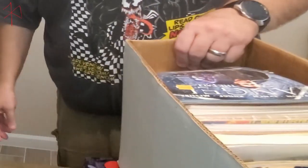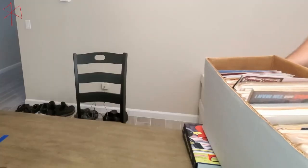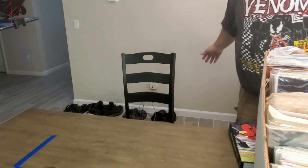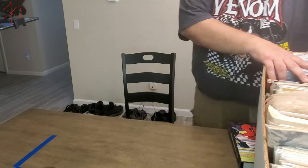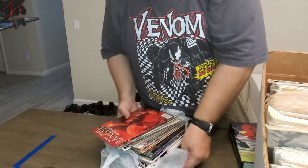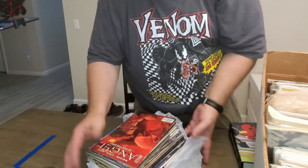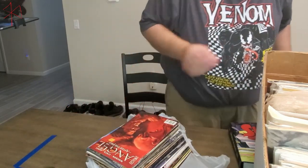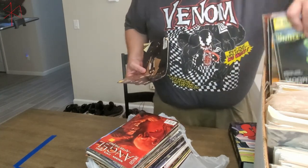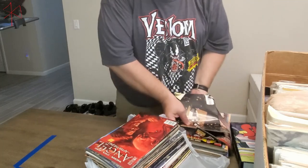This could be a mess. I honestly don't know what's the front and what's the back here. So a lot of these are not bagged, not backed. Thrown in a bag. Yeah, this could be a trash box, I don't know. But we'll start going through it and find out, I guess.